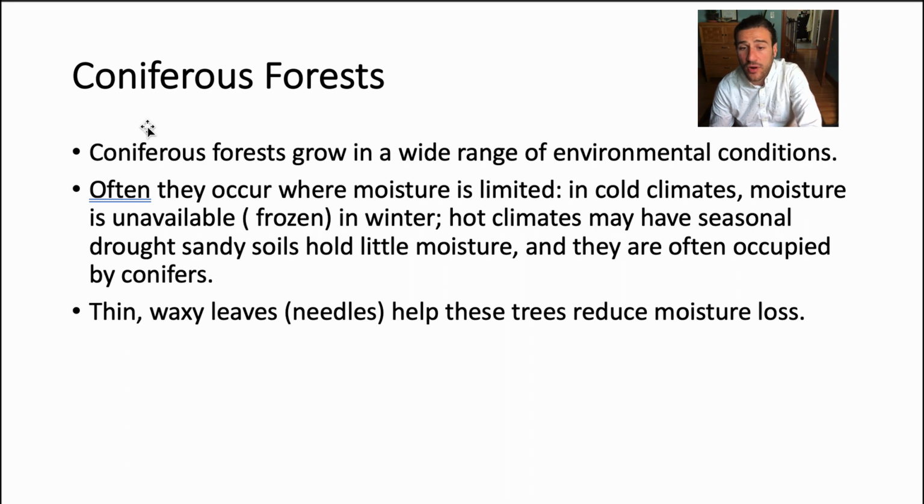Coniferous forests are going to grow in a wide range of environmental conditions. They often occur where moisture is limited. So there is a broad range of precipitation in temperate biomes. And you might think, in a cold climate, there's all this snow, so there's clearly a lot of precipitation, but it's not so much about the amount of precipitation, it's about available water. Frozen water or ice is not available to plants.